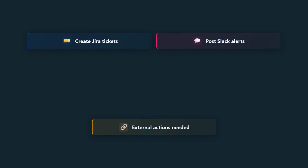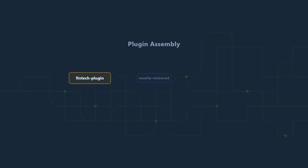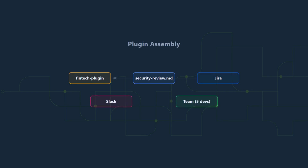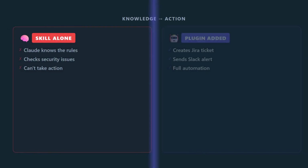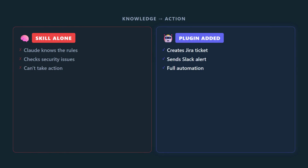Now imagine your team also needs Claude to create Jira tickets and post Slack alerts when it finds critical bugs. That's where you need a plugin. It bundles your security skill with Jira and Slack integrations. One shareable package for your entire engineering team. The skill told Claude what to check. The plugin let Claude actually take action on what it found.